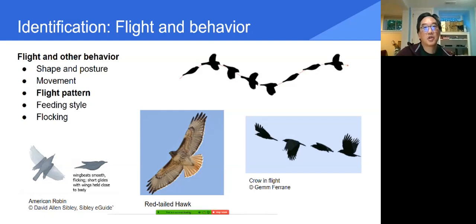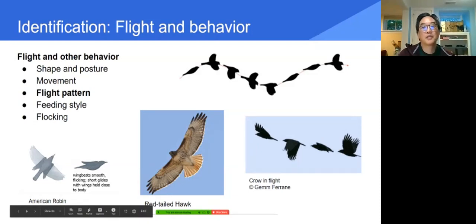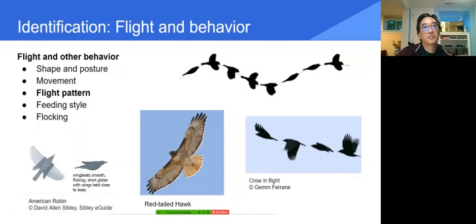Versus a crow. Typically a crow, when it's flying along, has constant wing beats. It'll be just rowing along through the sky. Other birds will dip or undulate as they fly. Woodpeckers and finches are known for having some wing beats, gliding a little bit, dipping as they glide, and as they beat their wings again, they create this kind of undulating motion that's shown in this diagram here.